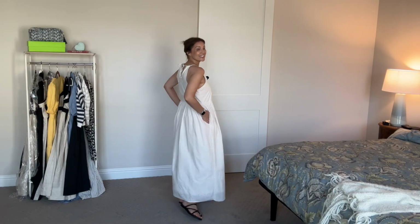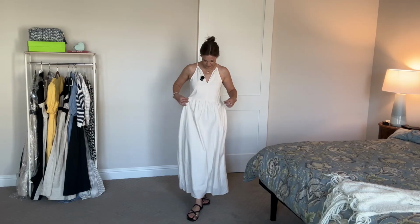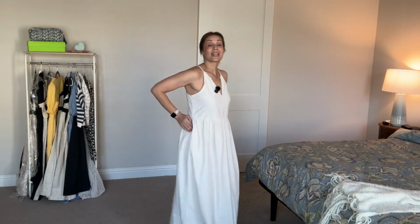So you guys can decide if it's flattering enough that you want to wear it or you want to give it a shot here. But just know that if you have a more cinched in waist or you're looking for one, this one's going to have a little bit of extra room here for you. But I don't know, guys.